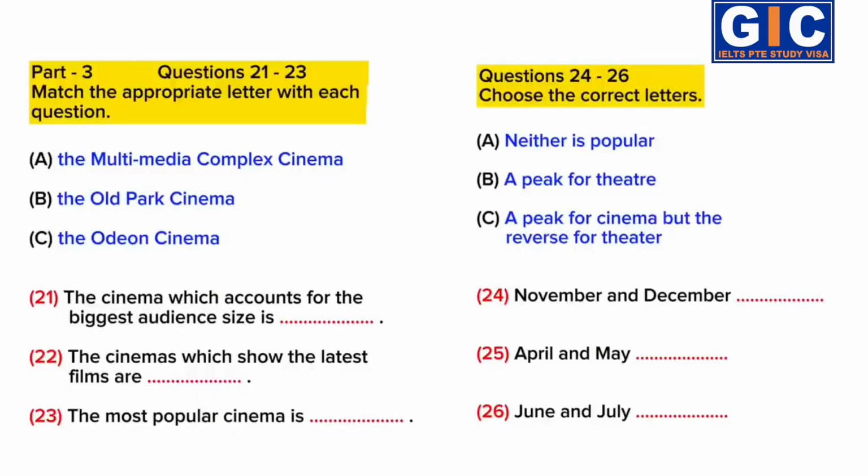Right. Okay, well, first of all, cinema. In the town there are 3 main places where you can see films. There's the new multi-screen complex cinema, the old park cinema, and the late-night Odeon. So if you look at this chart, in terms of audience size, the multi-screen complex accounts for 75% of all cinema seats. The park cinema accounts for 20% of seats, and the late-night Odeon has just 5% of seats.